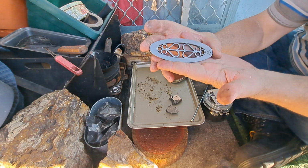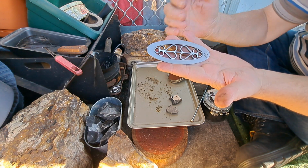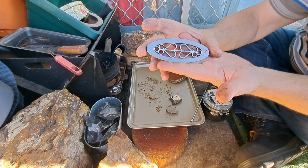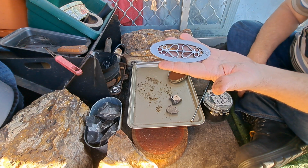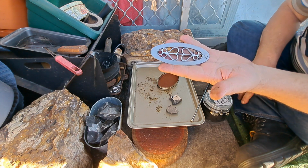Andy Kirkham, custom, elongated, oval with intricate detail, crown jewel of my collection. It's almost too pretty to strike on, but it's going to be used and loved. This is a legacy item too. I'm going to pass it down to my children.